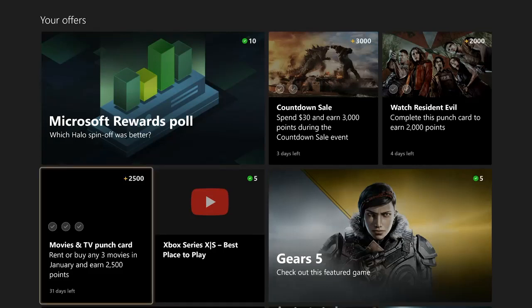Then down here, again for your movie watchers, you have rent or buy any 3 movies in January and earn 2,500 points. This one's cool because it doesn't necessarily have to be full price movies. It could be $2 movies, $5 movies, whatever your budget fits. But if you're already renting or buying these movies, come back here, 2,500 points, it's all yours. Again, not mandatory, but it is nice to know that it rewards you for your hobbies if you're already doing these things.